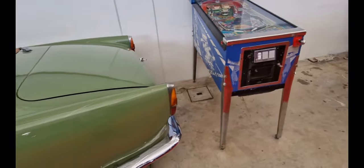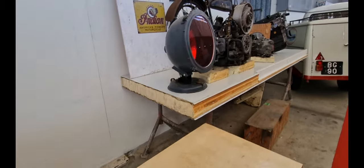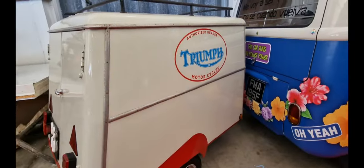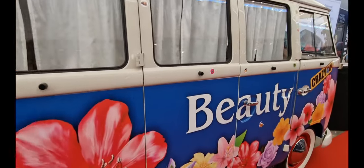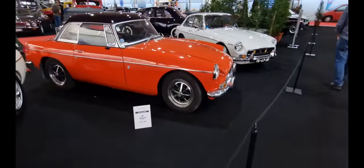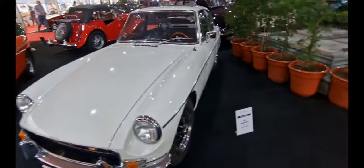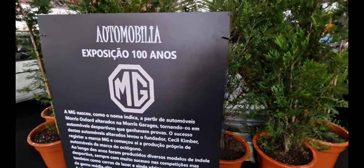So there's a little bit of everything. Gonna see old games, see old stuff that used to be used and now it's just for decoration. And you get these funky little old cars. Here we got the MGs. They're very beautiful cars. Old cars always look so good. See, 100 years. This event.